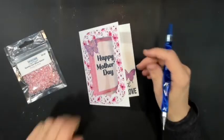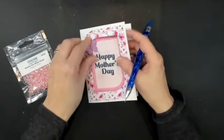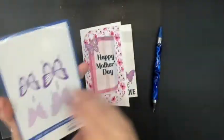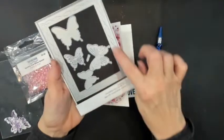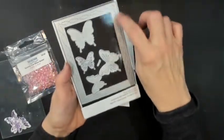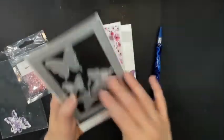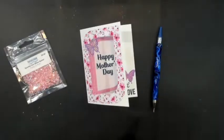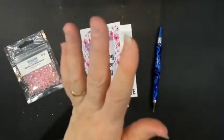Karen Jester is asking what die the butterflies were from, and that's called the Wonky Stitched Panel Die. Okay, here's the Wonky Stitched Panel Die, and it's going to cut that wonky stitch panel. If you like nice panel dies, this has a really funky edge all the way around it, and the two sizes of butterflies are included in there. Wonky Stitched Panel Die. Okay, we good? Yes, we're good.